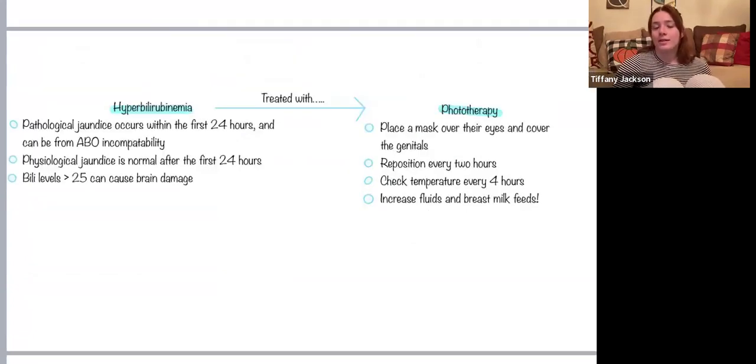Hyperbilirubinemia is very common. This is neonatal jaundice. It can occur from ABO incompatibility, but that is within the first 24 hours after birth. That is abnormal. It is normal for a baby, a couple days after delivery, to start to develop some jaundice. Really, we treat with phototherapy, making sure that we are covering the eyes and the genitals of the baby. We're repositioning them. Essentially, when a baby is receiving phototherapy, the only time we're going to remove them from the phototherapy is if mom is feeding or doing any sort of skin to skin.